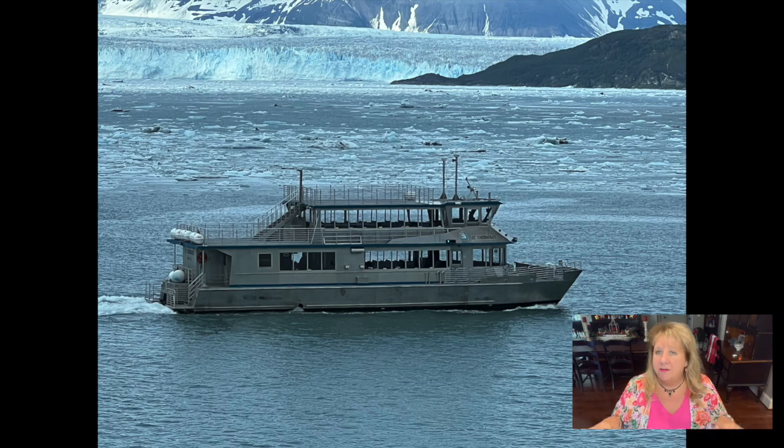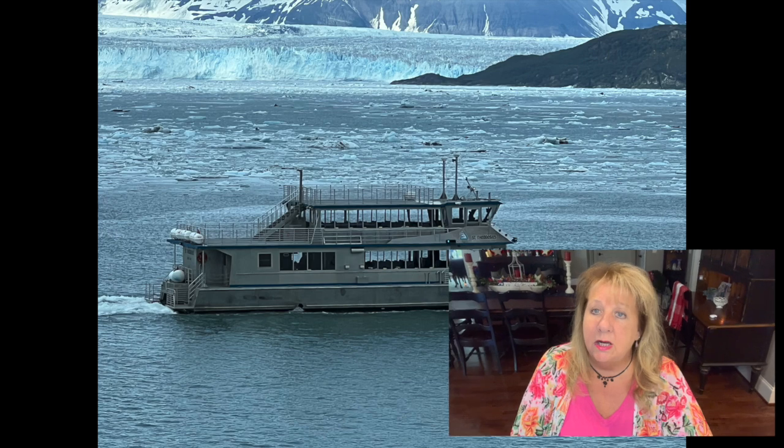The downstairs is kept very warm. There is a concession stand. I think they sold alcohol, beer and sodas, and I believe some hot chocolate was maybe complimentary, and coffee. I think they did give out some smoked salmon on crackers later in the voyage, and it was very nice. The boat inside was very nice, cushioned chairs, and like I say, nice and warm. And even if you stayed inside, you still got a great vantage point of Hubbard Glacier.